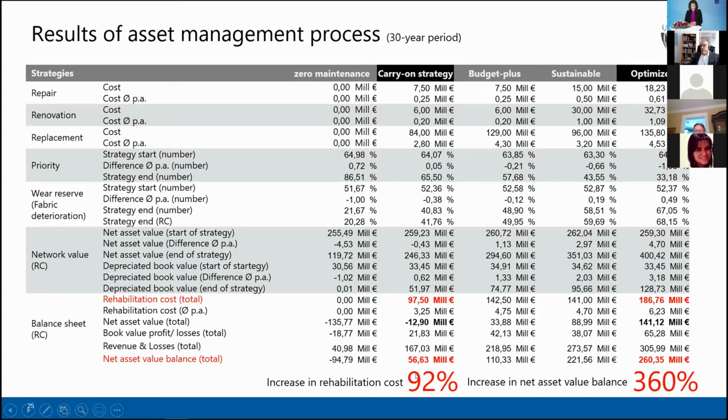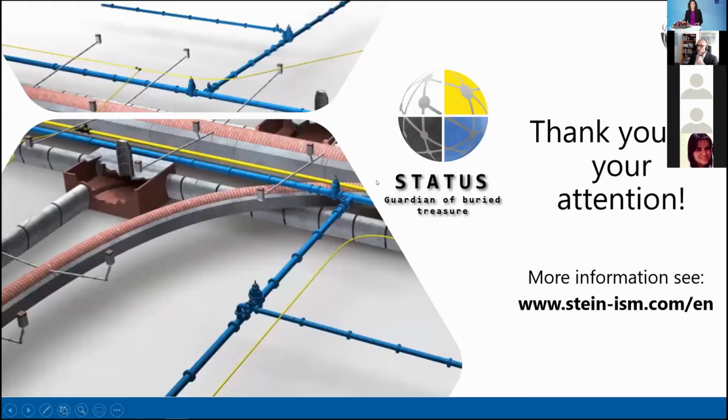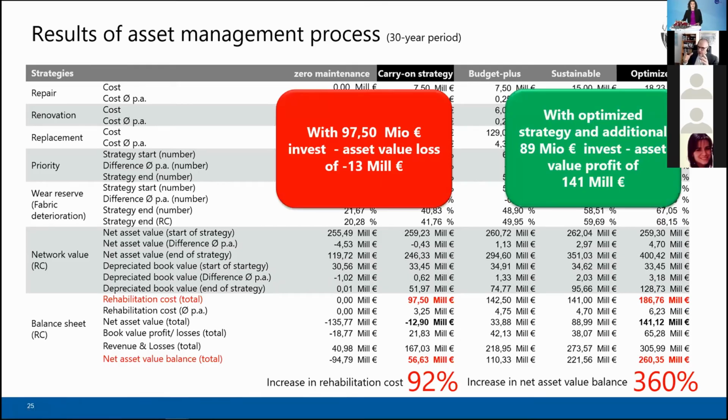although I have an increase in the rehabilitation cost of 92% with such an optimized strategy based on the fabric deterioration class, the net asset value is of 360%. So the question at the end for network owners is, do I just invest my 97 million euros and achieve with that an asset value loss of minus 30 million euros, or do I achieve with an increase of 89 million invest an asset value increase of 141 million euros.